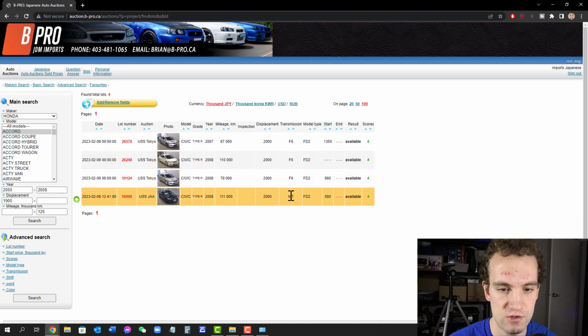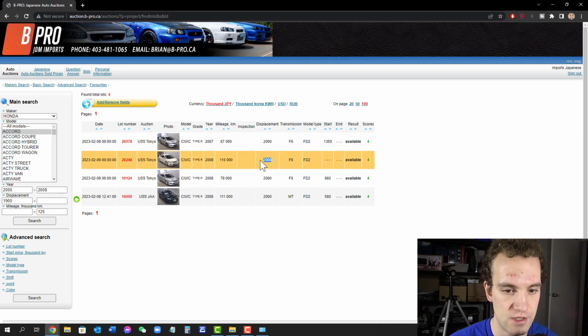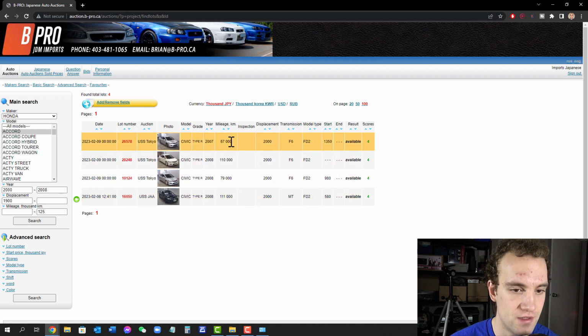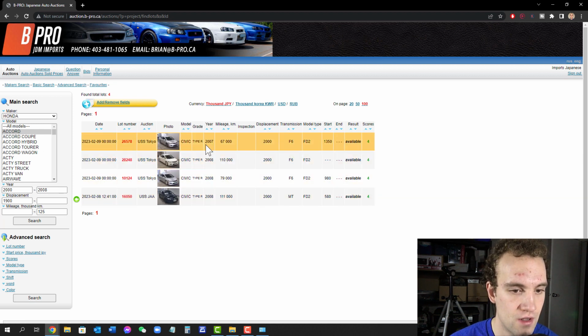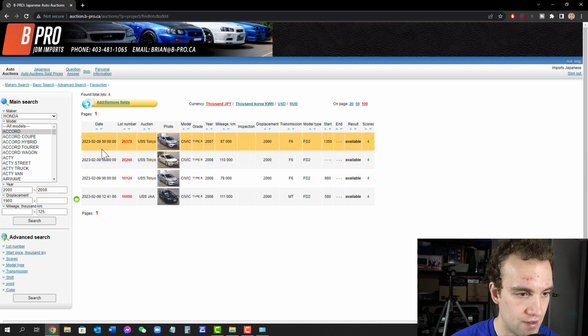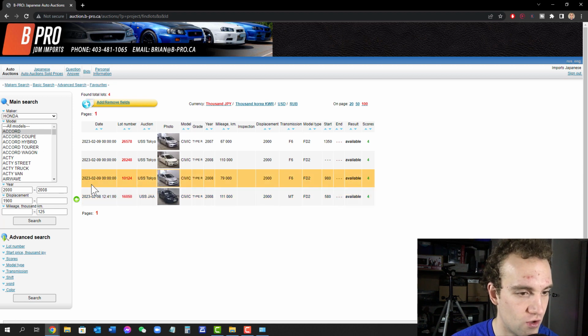So we have manual transmissions. This is good. F6, that's the 6-speed. These are the 2-liter engines. You can see the displacement. All of these have great mileage: 67,000 kilometers here, 110,000 kilometers, 79,000, and 111,000. They are 2007 and 2008 models, and these are for upcoming auctions on February 9th and February 8th. The February 8th one actually has the local Japanese time there. This is a 24-hour clock format.